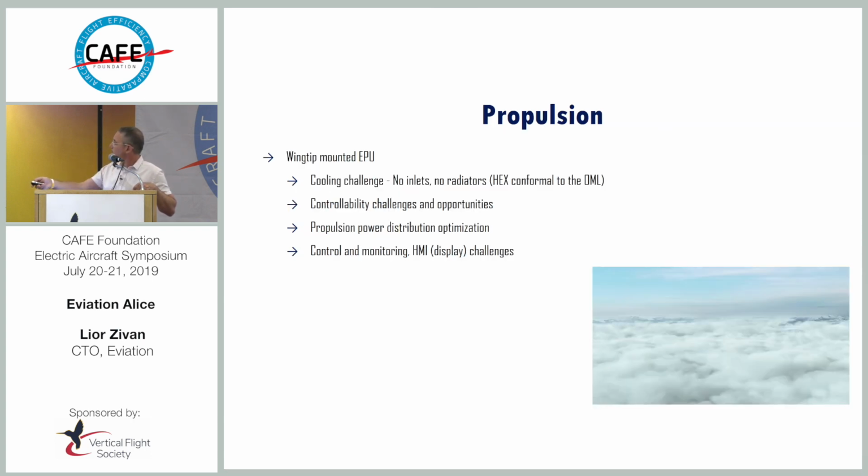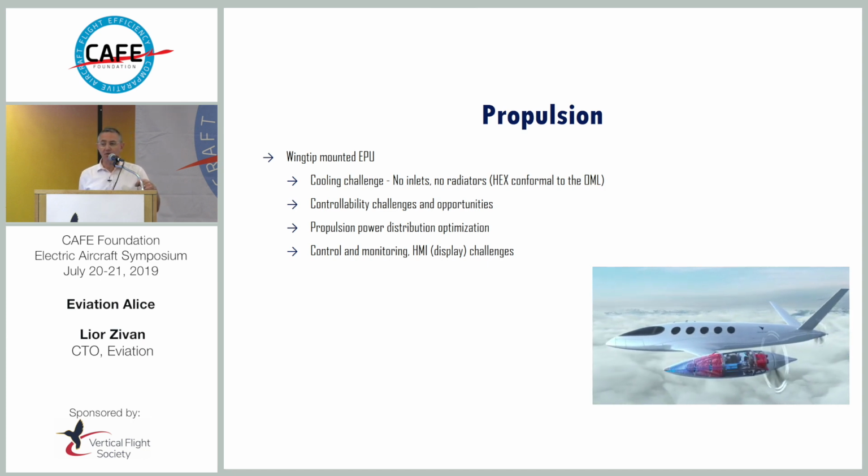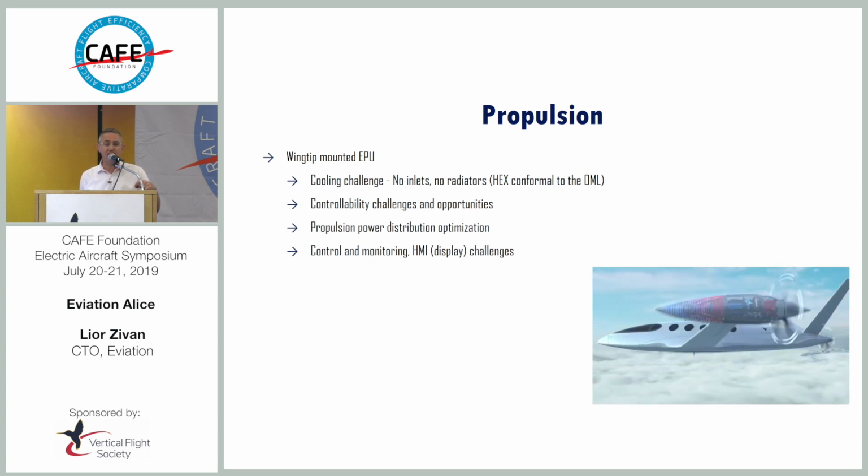Propulsion. So we have those wingtip mounted EPUs, and that's a cooling challenge because we don't want any inlets, because inlets are drag, and we are working very, very hard to maintain our lift over drag ratio of 25. So the entire cooling system was integrated in a conformal way to the skin, which is aluminum in the front, and that system is adding zero drag to the aircraft configuration.